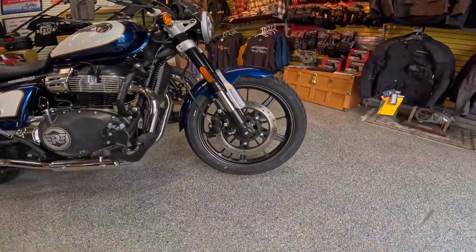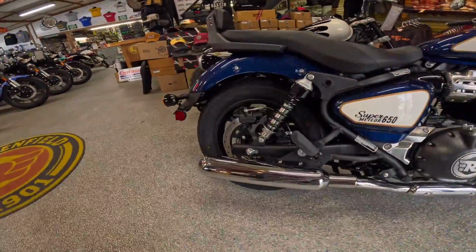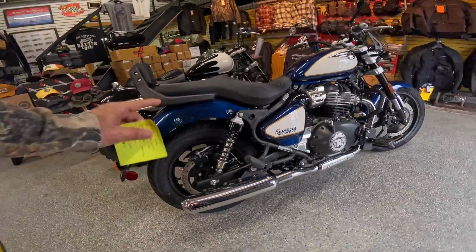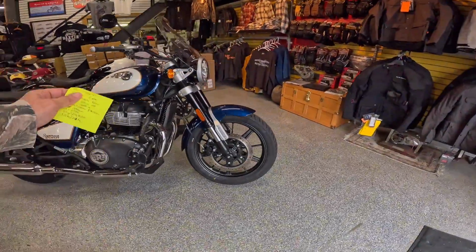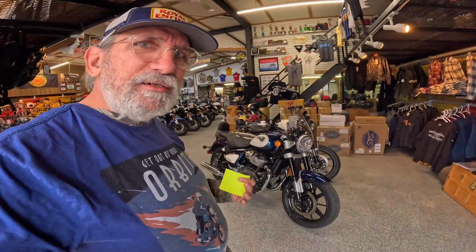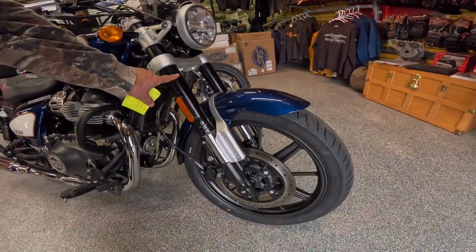Front disc is a 320 millimeter disc with dual piston calipers. On the rear, we've got a 300 millimeter disc. Isn't that just humongous? With dual piston calipers as well. Excellent brakes on these bikes. I love the brakes on mine. I recently drove the Shotgun, which is close to this, has the same brake system. Fabulous brakes. Another thing I'd like to point out, 43 millimeter inverted forks.